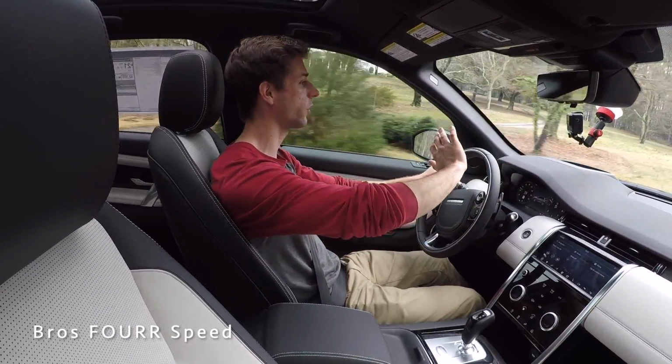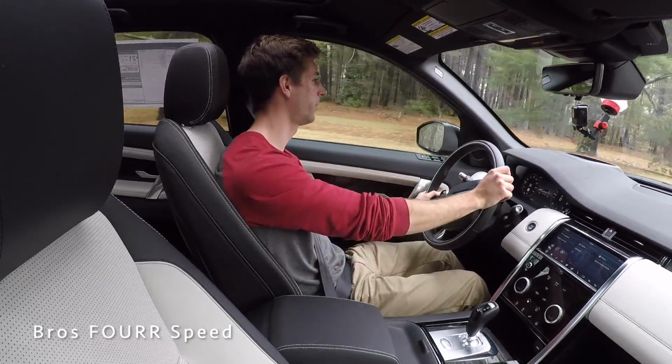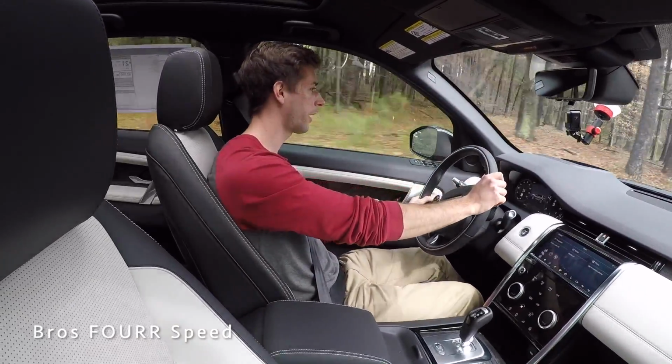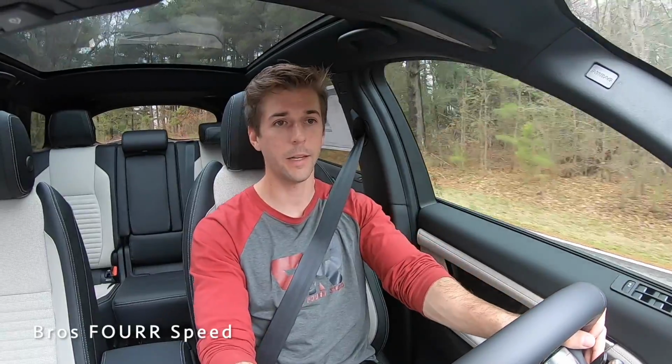And then the windshield goes away from you, so it has a really nice angle to it and a lot of glass at the same time, which is nice to see. But coming around some of these turns now, it handles well for a heavy SUV, and then coming to a stop, brakes definitely do a great job.